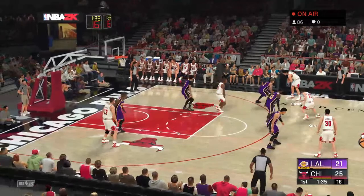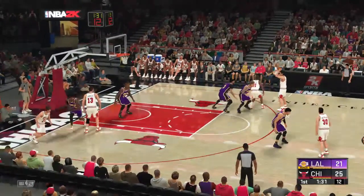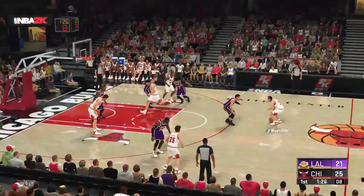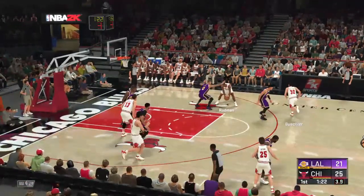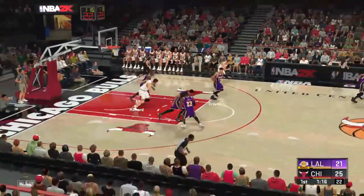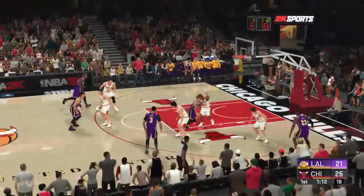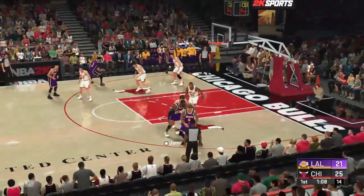Kerr kicks to Kukoc. Pass to Bushler. Outside, Rodman. Shoots over Kuzma. Rodman no good. And here's Green. He'll bring it up for the Lakers. Trailing by 4. Tough loss coming against the Rockets in the last game they played.